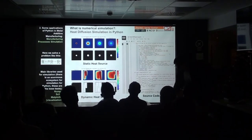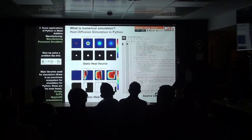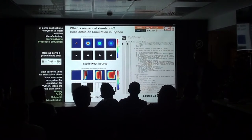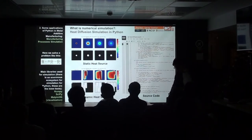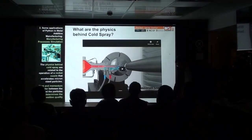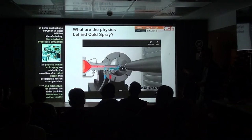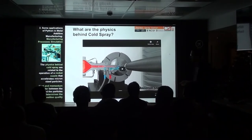So for every manufacturing process, there is a physical phenomenon. In our special case, that is cold spray, the physics related to this technology is a rocket nozzle. Just like the rockets that fly to the cosmos, we use the same technology.